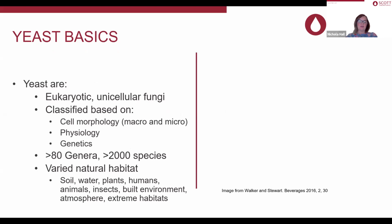So what are yeast? They're not the easiest to describe, but they're commonly referred to as eukaryotic unicellular fungi. And we know a lot about them through how we classify them. So we classify yeast traditionally based on their cell morphology, both the macro and the micromorphology. So macromorphology is how the cells look or how the colonies look on an agar plate. So really what's the shape, the color, the form, the elevation, maybe even the margin.